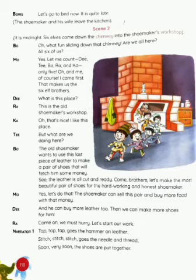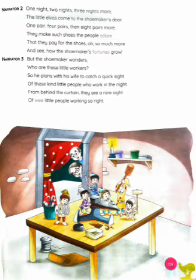Narrator 1. Now the narrator who is telling the story is saying, "Tap, tap, tap goes the hammer on leather. Stitch, stitch, stitch goes the needle and thread. Soon, very soon, the shoes are put together. 1 night, 2 nights, 3 nights more. The little elves come to the shoemaker's door. 1 pair, 4 pairs, then 8 pairs more. They make such shoes the people adore, that they pay for the shoes, oh so much more. And see how the shoemaker's fortunes grow."